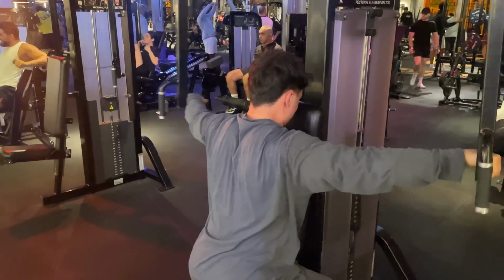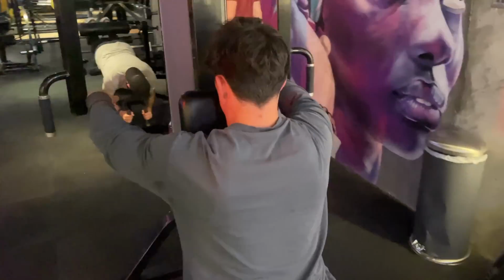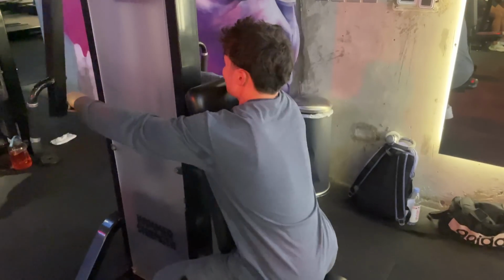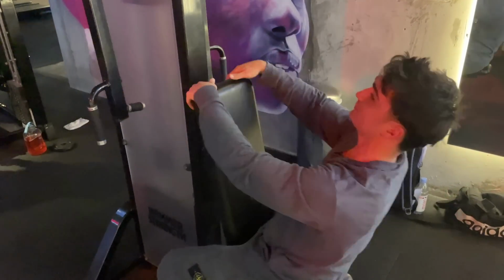On the reverse pec deck, I do 2 heavy sets, 8 to 12. Once I've failed, I'll do partials or I'll do rest pauses, and then I'll do 1 back off set. So choose a lighter weight and do like 12 to 15 reps, and I'll do a drop set after that, or I'll just do a rest pause again after that, or I'll do partials again. I just basically spam this machine until my rear delts are burning, because that's at the end of the day what has led to the most muscle growth for me in my rear delt and in my side delt, is pushing as much blood into the muscle as possible.